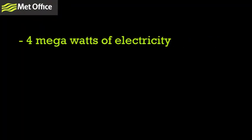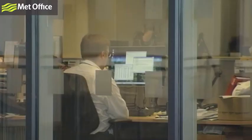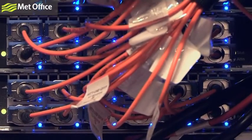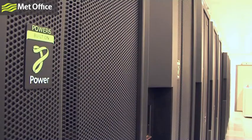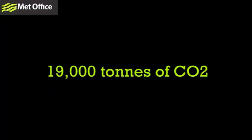The Met Office consumes around 4 megawatts of electricity. This is the equivalent of, shall we say, 666 domestic electric ovens running at full load. In addition to powering the equipment on your desks, electricity is also used to power the supercomputers and IT equipment in the IT halls. Also, the equipment in the IT halls needs cooling, and electricity is used to power that as well. Last year, the Met Office emitted 19,000 tonnes of CO2.